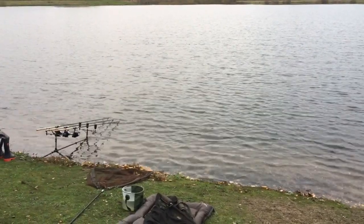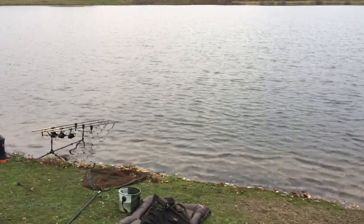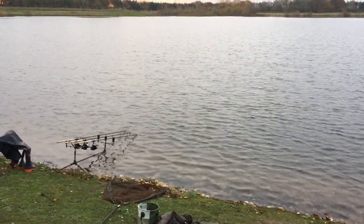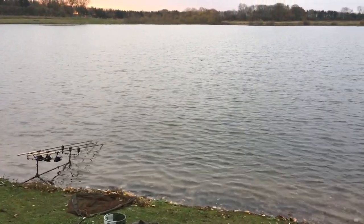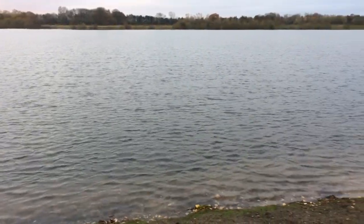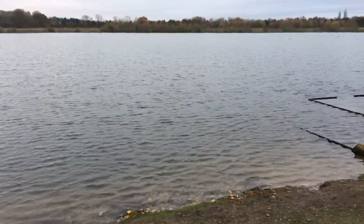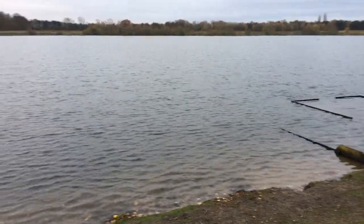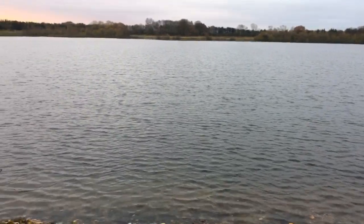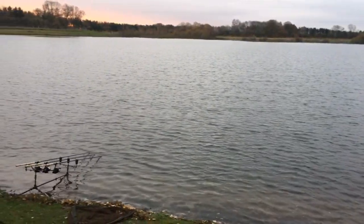Well, the middle rod ripped off at midnight, hit into it, and it fell off. But that's the way it goes sometimes. Lovely morning this morning. Wind's pushing into this bay, into this area, so fingers crossed I can actually get something today. Yeah, it does look nice.